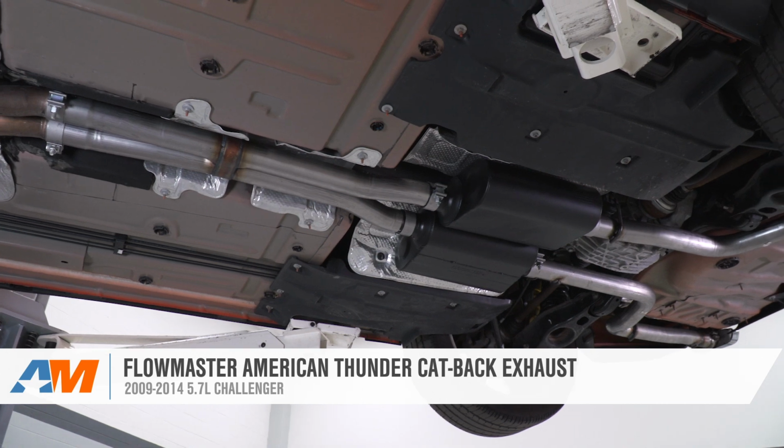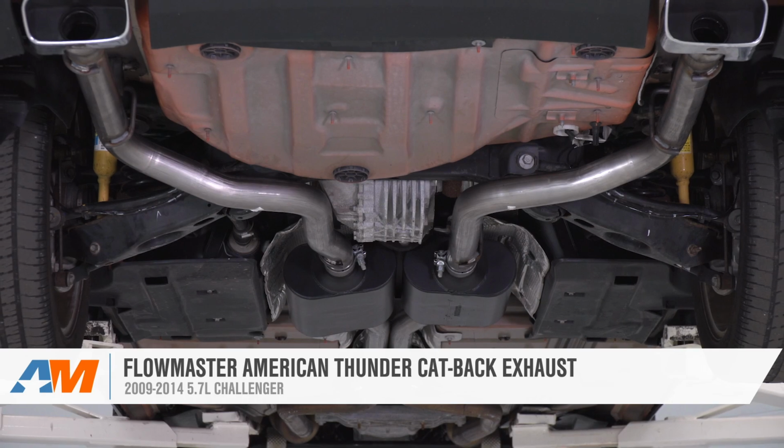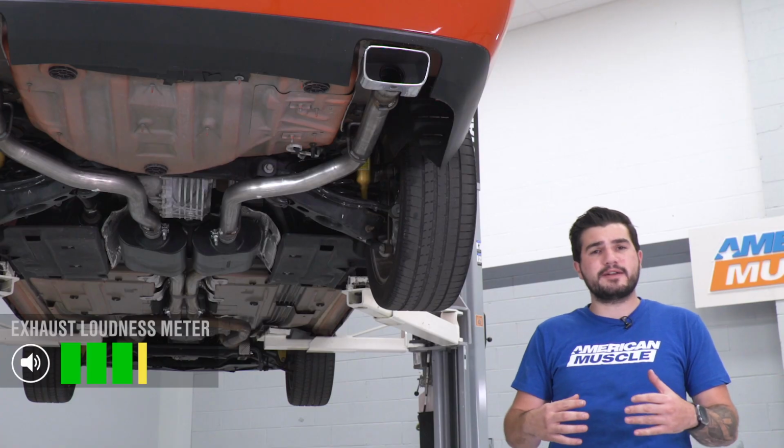As you just heard from our sound clips, you should be checking this out if you're looking for a really loud, really aggressive, yet classic muscle car sound for your Challenger, one that I'm going to give 4 out of 5 on our loudness meter.